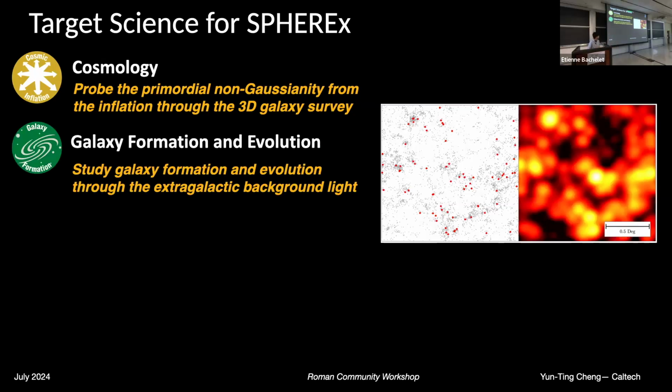Okay. The second goal for SPHEREx is to study galaxy formation and evolution. Specifically, we'll be looking at the extragalactic background light. Instead of looking at just bright detected sources on the sky, we'll look at the integrated emission coming from all the sources in the background. This is very important for studying galaxy evolution because now you can capture the information coming from a lot of phantom sources, many of them coming from high redshift. So they can give us a better idea of the history of galaxy formation and evolution.